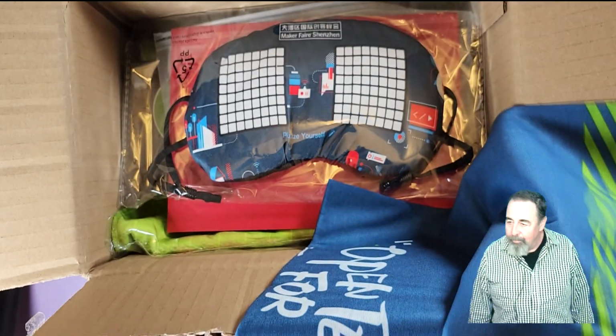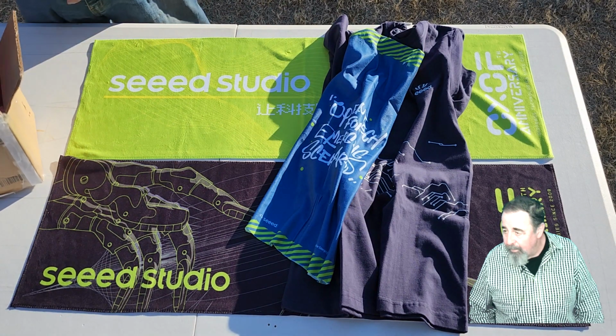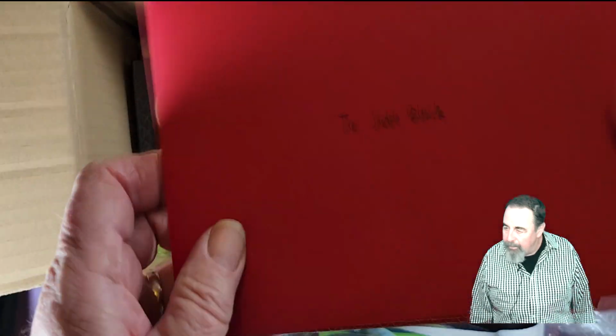This seems to be some sort of neck gaiter. Yeah, this neck gaiter says open tech for emerging scenarios. And it's just a tube open on both ends. There's that neck gaiter. Good eye cover for taking a nap. Ah, card. We'll open that last.